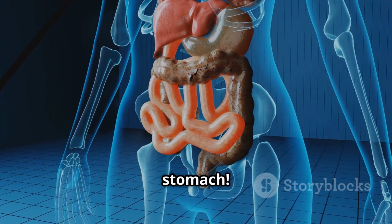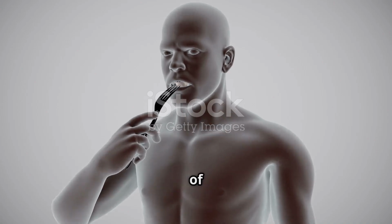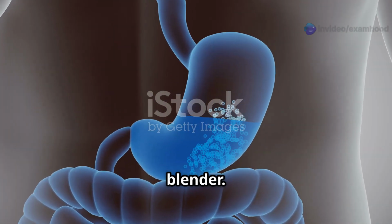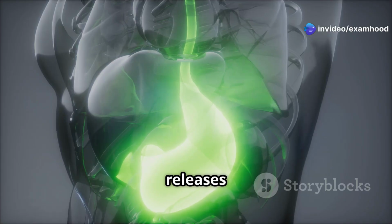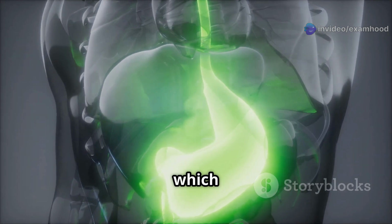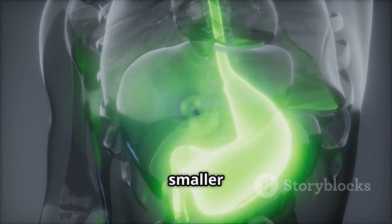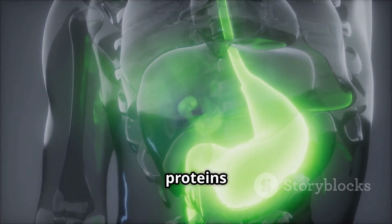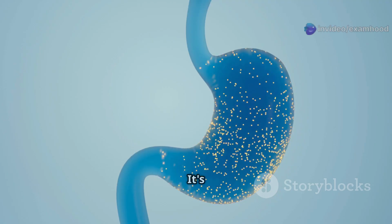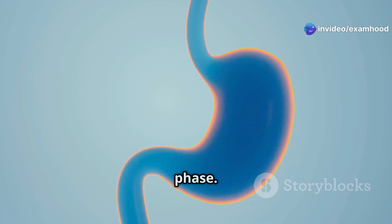Welcome to the stomach. Think of it as a churning vat of acid and enzymes. The stomach is like a powerful blender. The stomach lining releases hydrochloric acid and an enzyme called pepsin, which breaks down proteins into smaller peptides. This is where proteins get dismantled. The bolus is now a semi-liquid mix called chyme. It's a soupy mixture ready for the next phase.